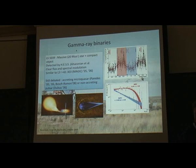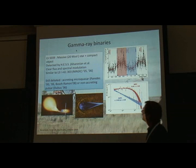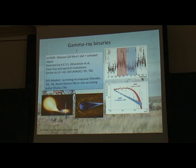So another kind of object close to this, maybe close to this one, but it's in dispute, is the so-called gamma ray binaries that have been seen by Egret and confirmed by Fermi, and seen for LS 5039 by Hess, and there is a similar object LS I +61 303 seen by Magic at TeV, and we already heard about this object. And again, the TeV emission has been seen in this object with a clear orbital modulation. But the interpretation of this object is still a matter of dispute.